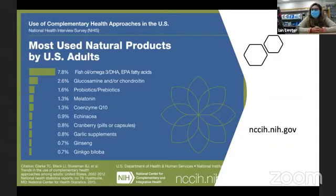So you can see there's various botanicals on here as well, even though omega-3 is not necessarily botanical. Glucosamine and chondroitin, neither are pre or probiotics, but we've got echinacea down at the bottom, cranberry, garlic supplements, ginseng, ginkgo biloba, just to show you a couple of different things that you may find in our garden.